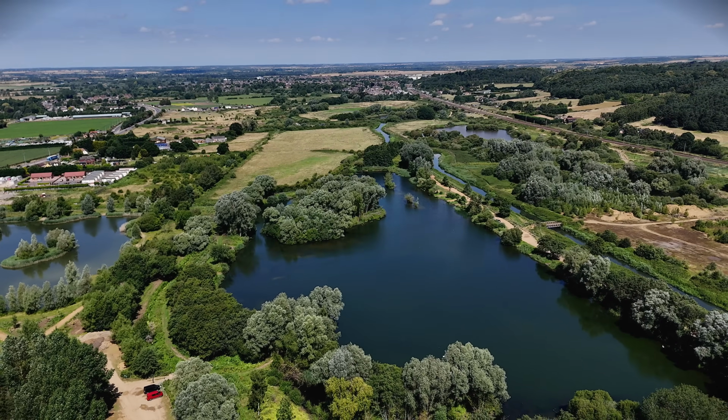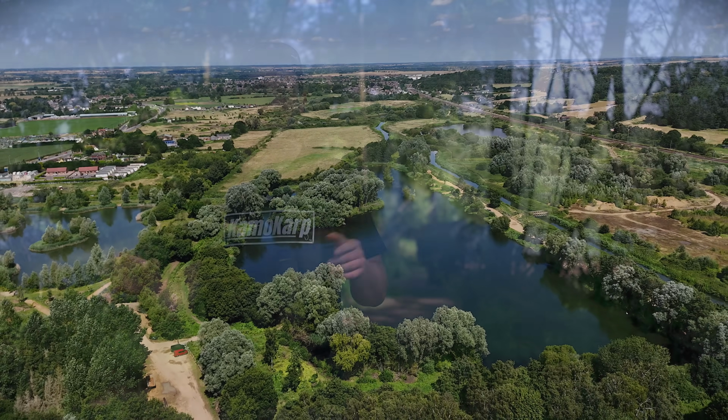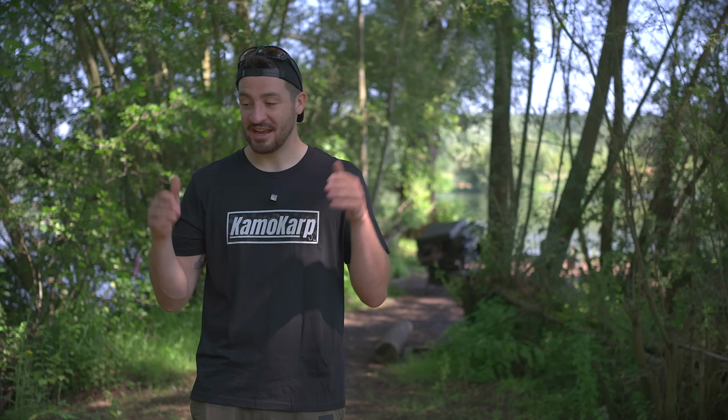Here we are at Booneys Lake on the Manor Farm complex. It's a lake I've not fished before, but it's been on my list for absolutely ages. Can't wait to get started. I've done a lap already, found some fish. I'm blown away with how crystal clear the water is, how nice the fish look. I've seen some feeding right in the edge and they look really scaly, really nice. So yeah, can't wait to get started.